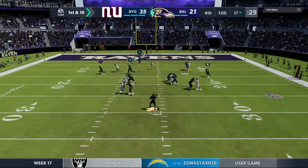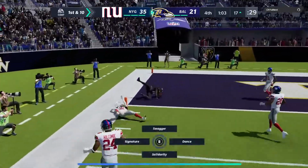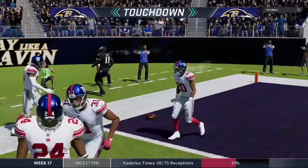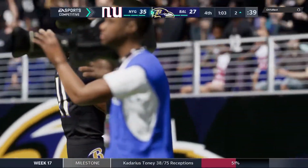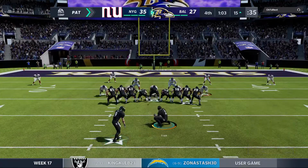From the red zone now, they'll look to throw. Quick hitter here, it's complete. And he'll take it into the end zone for a Ravens touchdown. From 17 yards out, and the Ravens draw a bit closer.